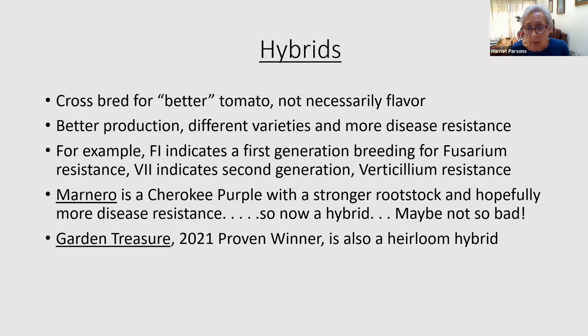Now, the Marnero, I've just discovered this, is a Cherokee Purple heirloom that was bred with a stronger rootstock. When you have a stronger rootstock, that not only makes it a more vigorous plant, you have a bigger root system, but also it provides more disease resistance. So the Cherokee Purple is now available as a hybrid. And maybe that's not so bad.